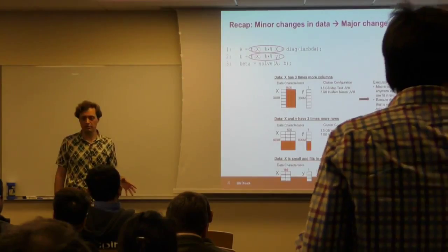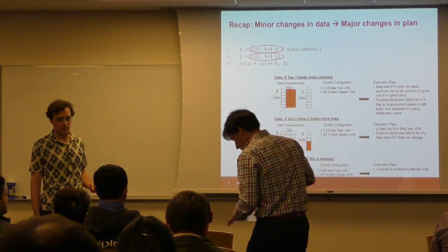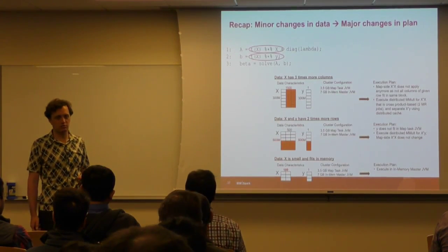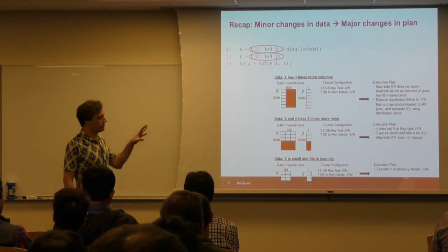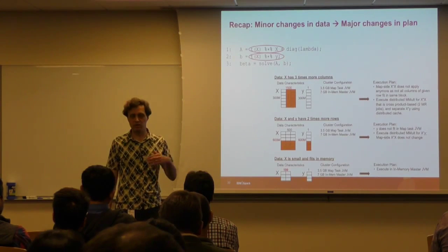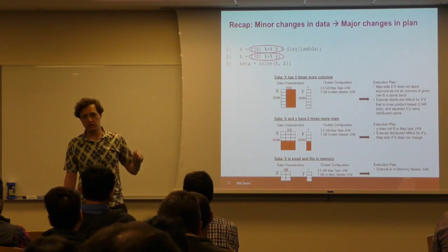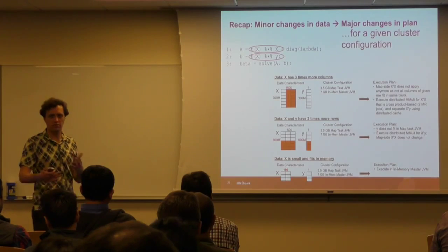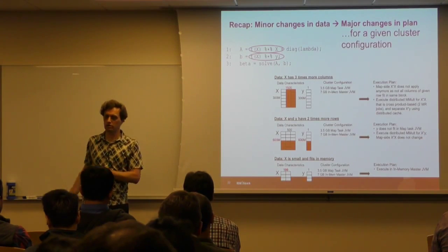So just to recap, I showed earlier how minor changes in data characteristics can lead to major changes in what is the efficient execution plan, or what is a possible execution plan. And a particular detail of this that I've gone over a couple times, maybe not with as much emphasis as we need now, is that we're talking about major changes in plan subject to the cluster configuration. Right? It's the combination of the data and cluster characteristics that lead to the change in plan.